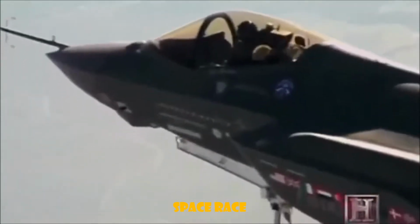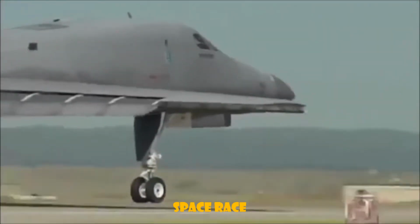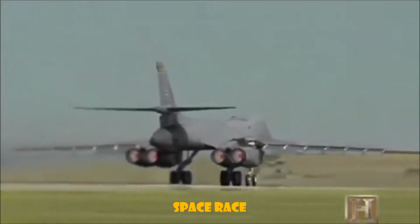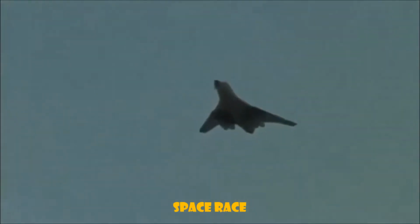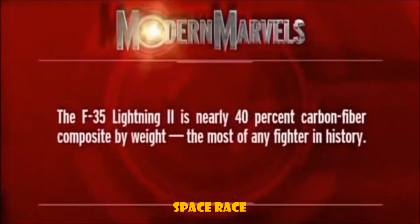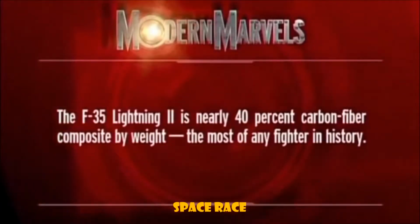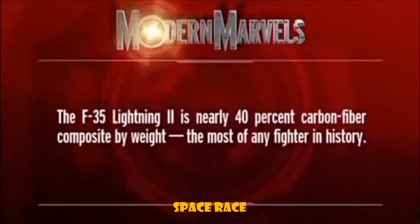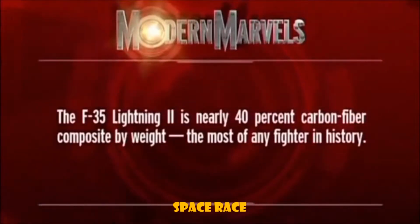Flying state-of-the-art extreme fighters like the F-35 is one way to attack the enemy. Another is to load 25 tons of bombs into an aircraft with the engine power of 3 F-35s. The F-35 Lightning II is nearly 40% carbon fiber composite by weight, the most of any fighter in history. Extreme Aircraft 2 will return on Modern Marvels.